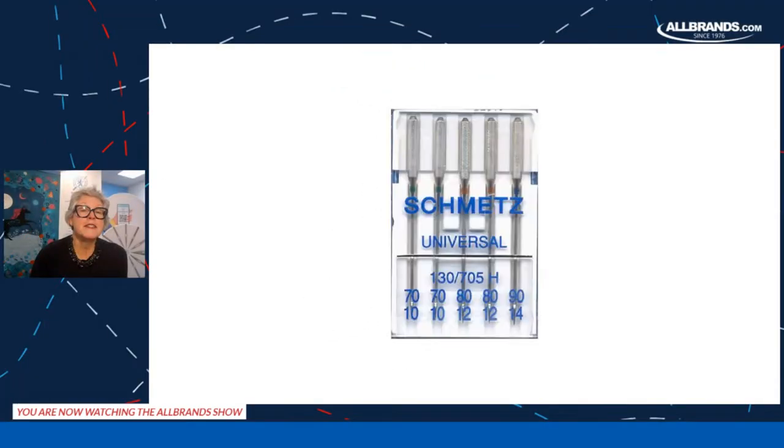All right, so next, let's look at the little Schmetz needle pack, because I want to make sure you understand what all those numbers are and what they mean. So I think most everyone recognizes needle size on this sample here. Currently, needle sizes are at the bottom of your needle pack. On this sample, we have assorted needle sizes: 70/10, 80/12, and 90/14.